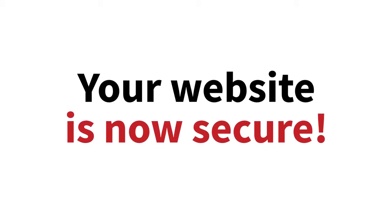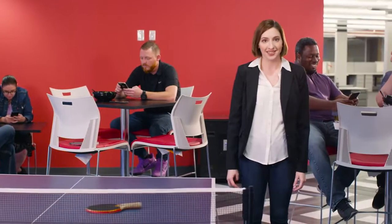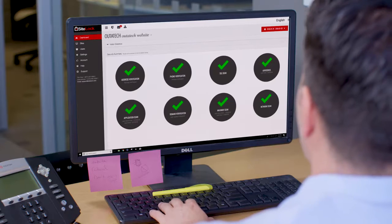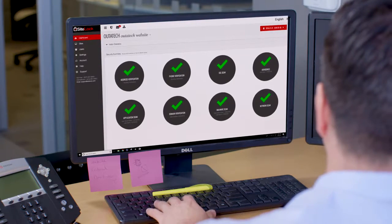That's it. You're all done. Your website is now secure. You'll receive an email with a formal welcome to Sitelock. But the conversation doesn't end here. We'll send you proactive communications highlighting your website security results. In addition, you'll receive an email alert if your scanner finds anything malicious or suspicious on your website. And remember, you can always review your website security status in your Sitelock dashboard at any time.